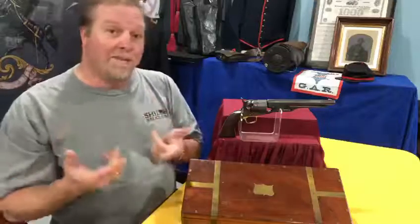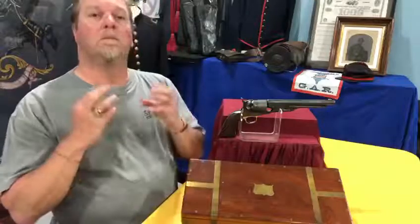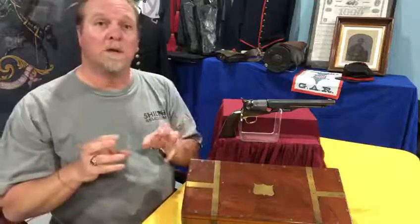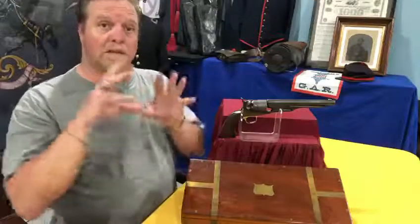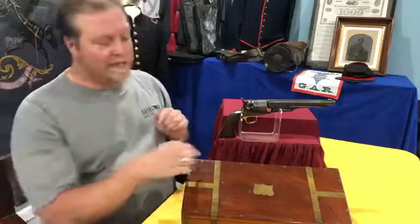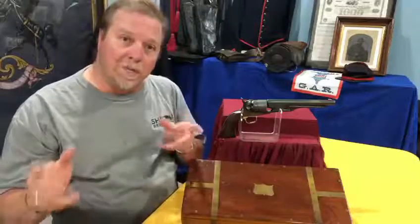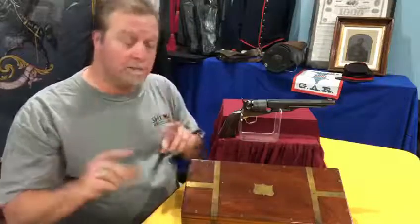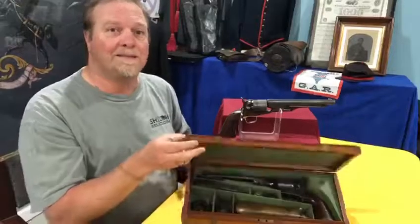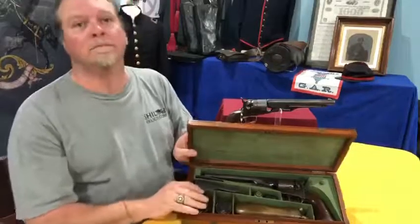If you were that rich gentleman that wanted to buy the gun, you could go into a dealer and get it custom built the way you want. Some of them stayed here and some of them went overseas. This is one that a collector, when they see this particular style case, you're like, that's a European case, and it's an English case because of the brass banding. And when you open up the case, I like this. This is one, when I saw it, I went, I need to own that.